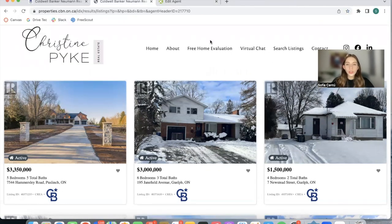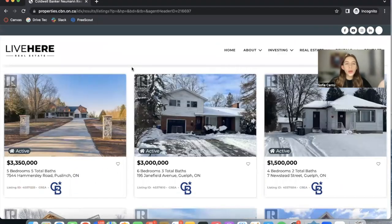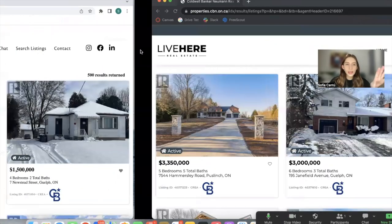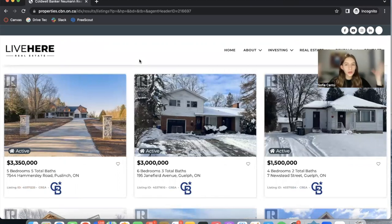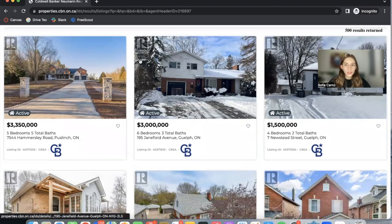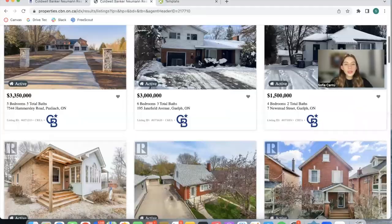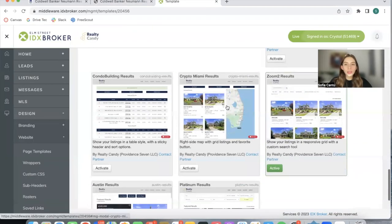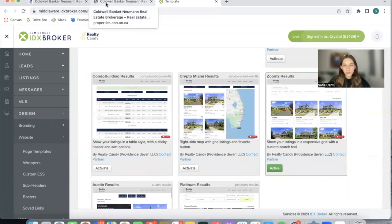The only limitation to this feature is that the wrappers are cookie-based. That's why we opened up this site on a private window. But if it's the first time going on either Christine Pike's site or Dave's site, you will see the correct header. And there's no linking between these two sites. They are completely different and separate. And both of these IDXBroker pages are using our results template called Zoom2 Results, which is a RealtyCandy template that is completely free.